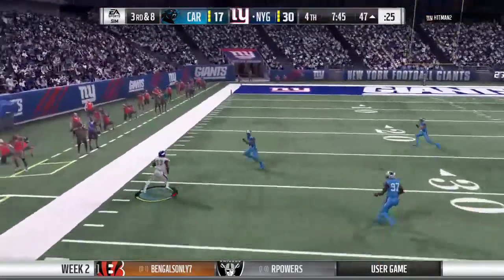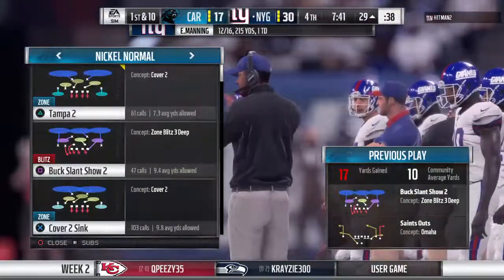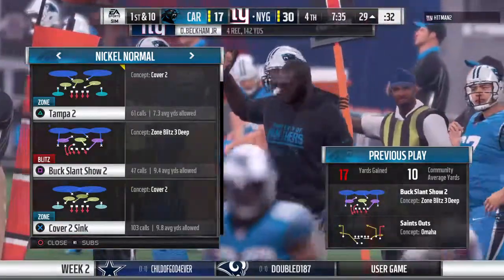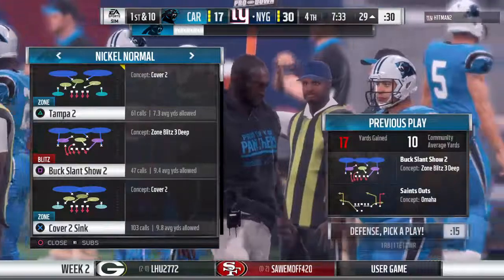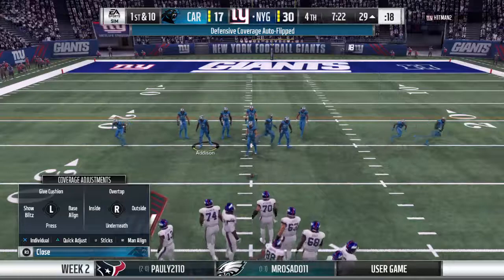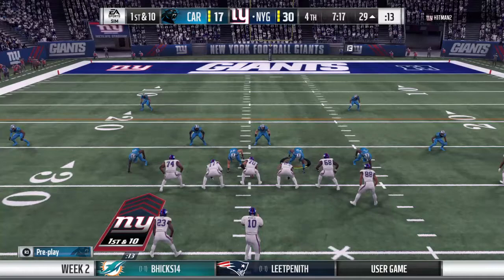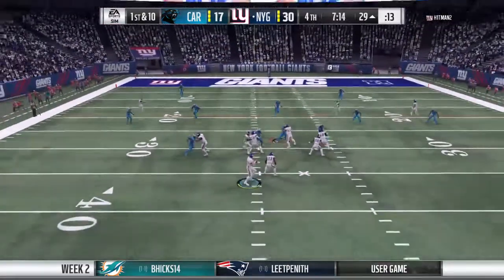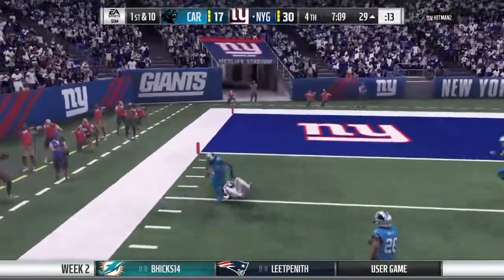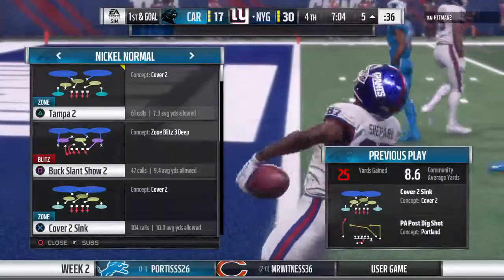Luckily fell incomplete. Caught left side, it's Beckham. And he picks up the first before he's taken down at the 29. They give him 17 yards that time as that'll move the chains. Now a play fake here on 1st down. His throw caught right around the 6. A really nice gain of 25 yards.